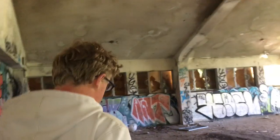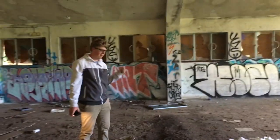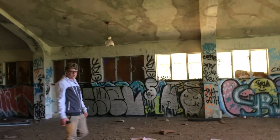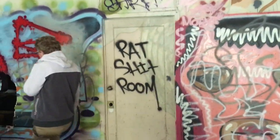Stairs, boys. Here we go. Damn. Look at this place. What? Oh my god, it is. Rat shit room. This room is literally labeled rat shit room. God. I'm covering my face now, guys.